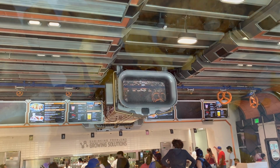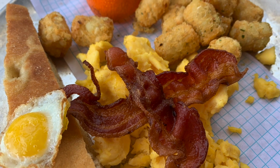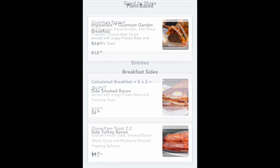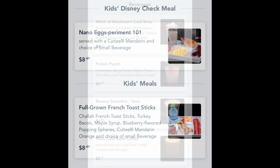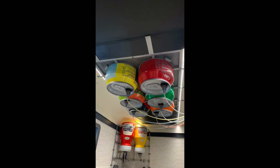For breakfast, the ingredients are pretty typical, basic breakfast items with a different presentation. Personally, I don't love getting breakfast from here. It's fun for pictures, but as far as quality and flavor is concerned, it's not super great. I think lunch and dinner offer way better options and flavors.